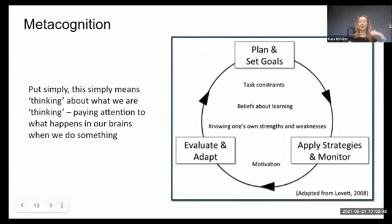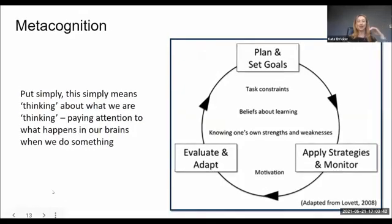So it's about being able to, before you start your reading, plan and set goals. As you're reading, knowing what strategies you're applying and how that's going. And after reading, evaluating how that's gone. Very similar to the three-part strategy that Sylvia just shared. Next slide, please, Sylvia.